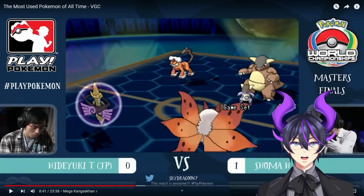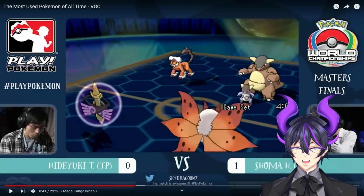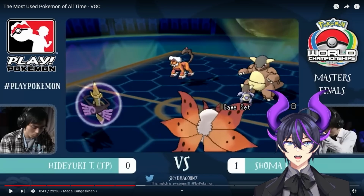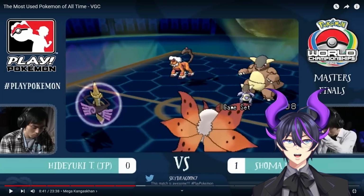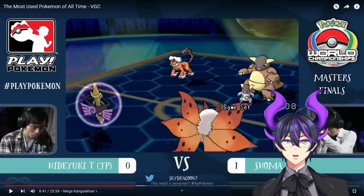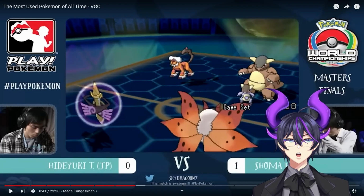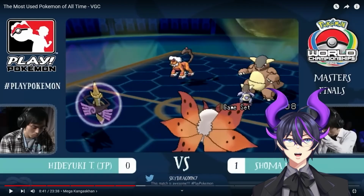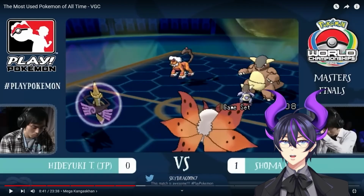But, yeah, Kangaskhan is actually a threat, especially in X and Y, Omega Ruby Alpha Sapphire, even with the nerf. Parental Bond is just, you get a second hit immediately after at like 50% the power. So your Power-Up Punch becomes a Swords Dance with 2 hits, right? First hit, Power-Up Punch, attack increase, tiny one hit, attack increase, right? So now you're +2 for your next attack.